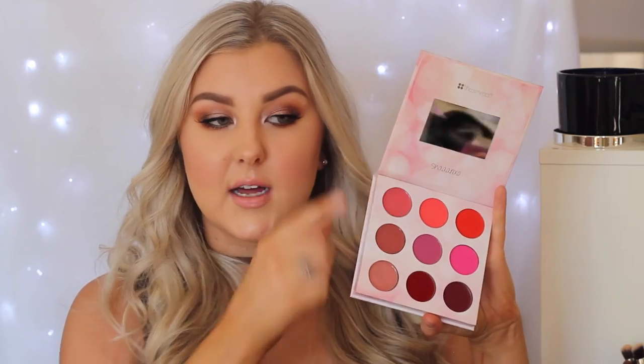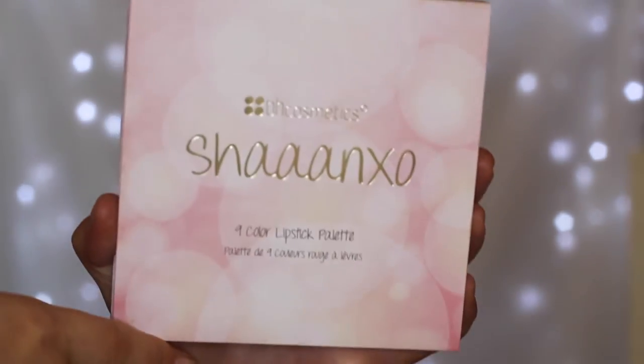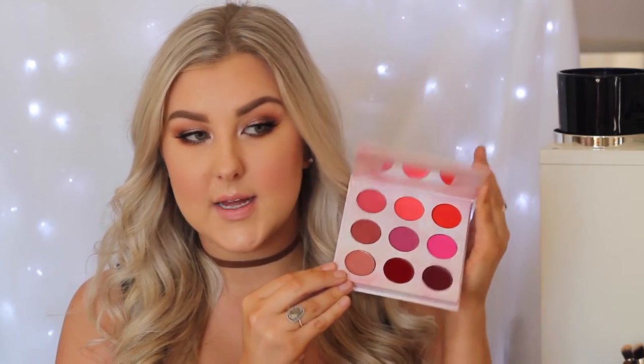I used this nude colour down the bottom. It doesn't have a great deal of pigment, but it is nice and it did show up nicely. It feels creamy and all of that kind of thing. So I am quite impressed with this as well. I think she's done an amazing job with this palette and she should be super proud of it.